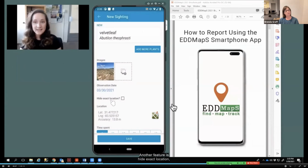Another feature is hide exact location, and this is worded differently on iPhone, but it's the same function. And this is if you are interested in making sure your report for the general public is seen at a county level. So it hides the exact location. And if you're on private property, this might be important, or it's a species that you just want to be at county level instead of an exact location. You would select that to turn it on or turn it off. And again, if you have it on, the report to the public will be shown at county level instead of the exact level.